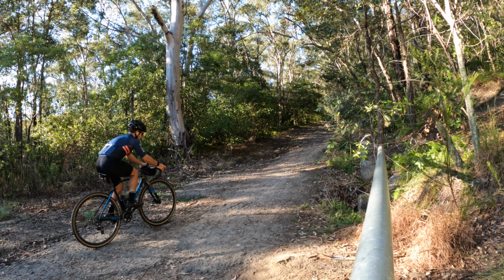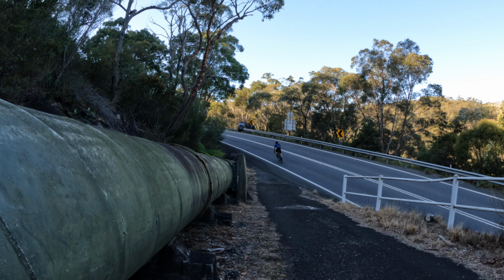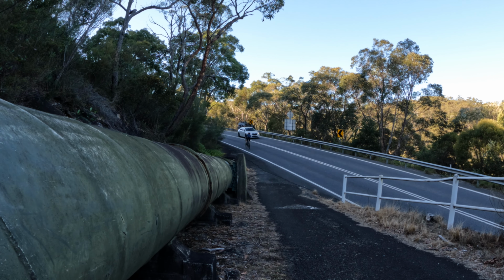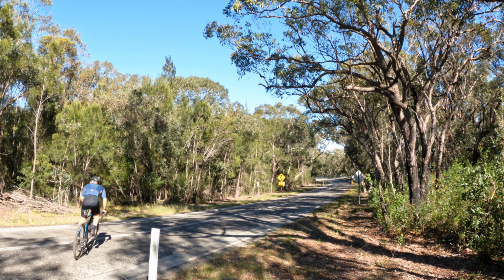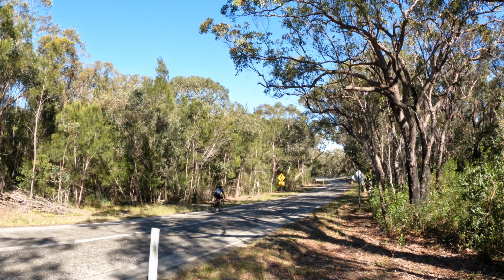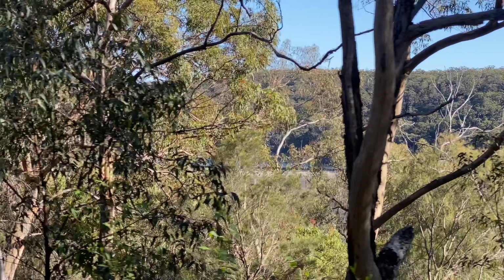From there, it's real simple. It's just one road along the Pipeline Trail all the way to Woronora Dam. There's only one traffic road to cross, and that's Heathcote Road. But you can usually find a break in the traffic, and despite the cars going pretty quick in either direction on Heathcote Road, you can cross reasonably safely. Once you finish the Pipeline Trail, you're greeted with a concrete paved road that is only a couple Ks from Woronora Dam. At the end of the Pipeline Trail, you take a right, you take this concrete paved road, and you really can't miss the dam.